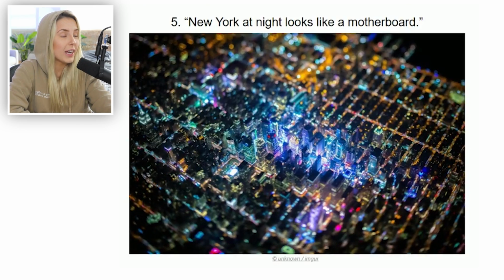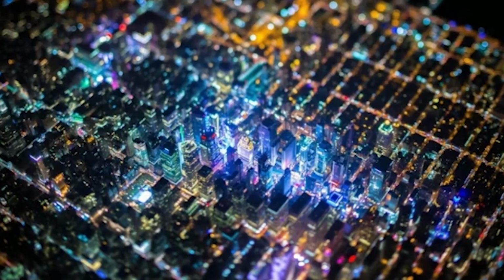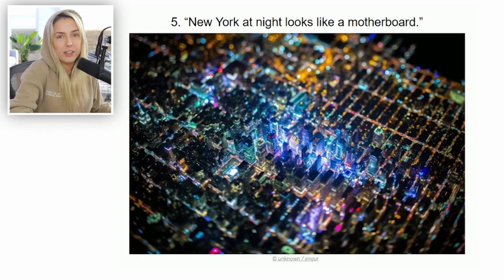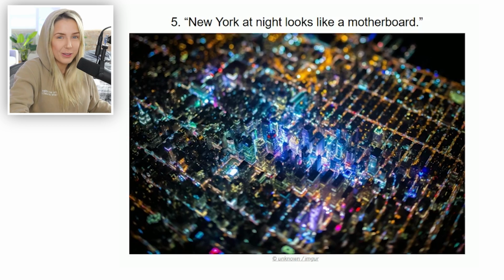New York at night looks like a motherboard. Yes, that face before was my genuine reaction. I was like, so if you tilt shift New York at night, it looks like a PC component. Who would have thought? I am just absolutely shocked today. Absolutely baffled. Can't you tell my brain is going into overdrive and I don't even know how I'm speaking words right now. It looks cool as hell though. Oh my God, I'm going to New York soon. I'm so excited. Let's hope this is out by the time I go to New York.